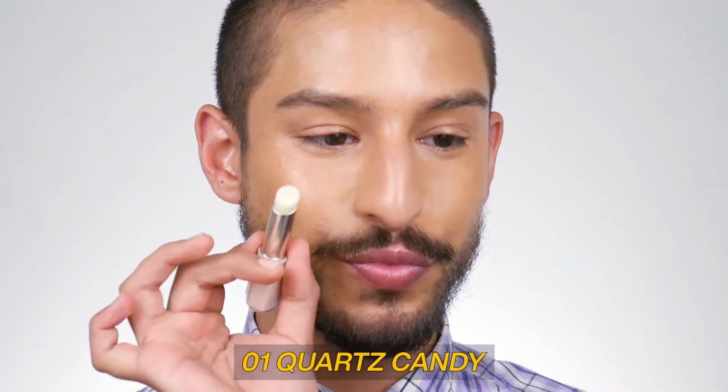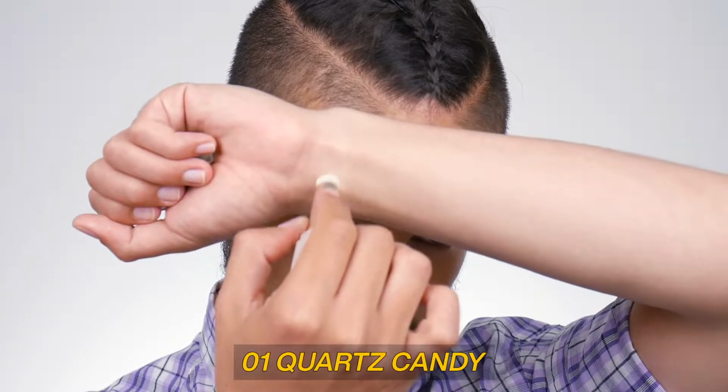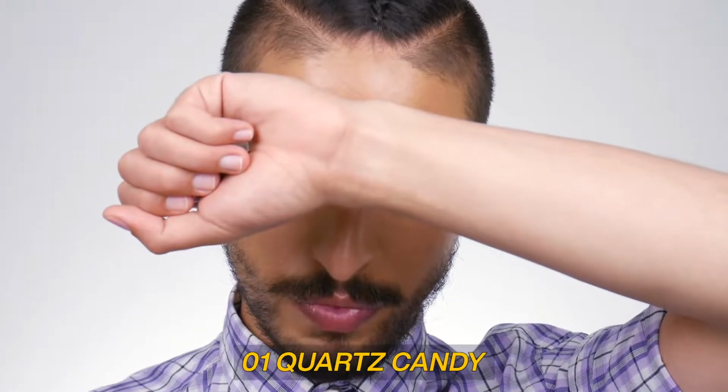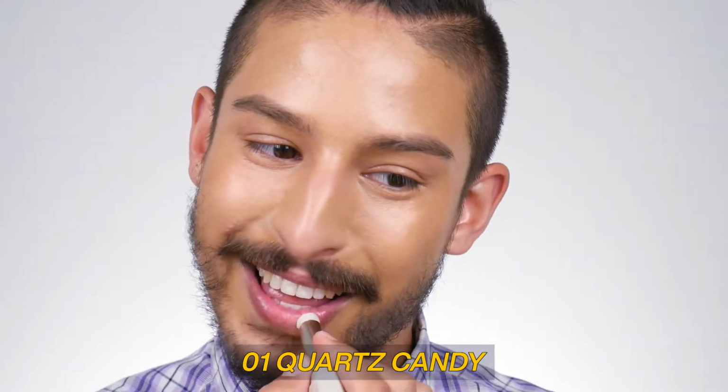So first things first, the first one I tried was number 1, Quartz Candy, and that is the very clear, translucent one. My first thought was, this smells really sweet. All these have a very subtle, baked, good scent to them, which is really pleasant. It's not over the top overpowering. It's really cute on the lip.